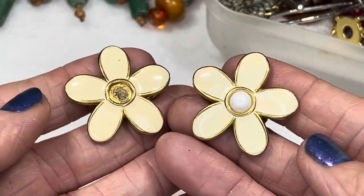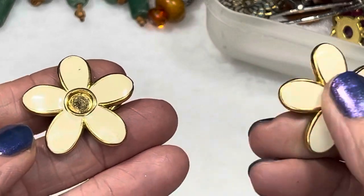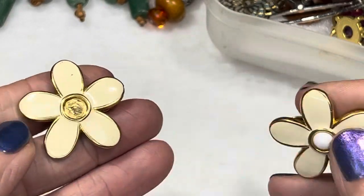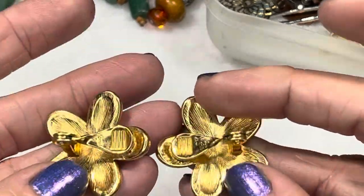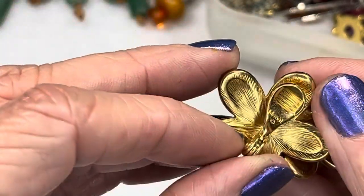All right, these appear to have lost a little circle. It might be in here somewhere. I haven't seen it yet, because usually any extra pieces I put in there with the earrings, but I will look for it. These do have a maker's mark on them that says Monet.